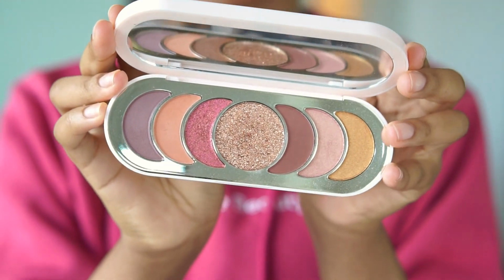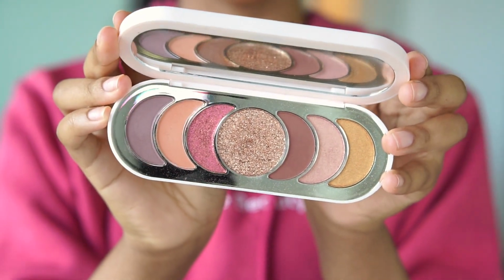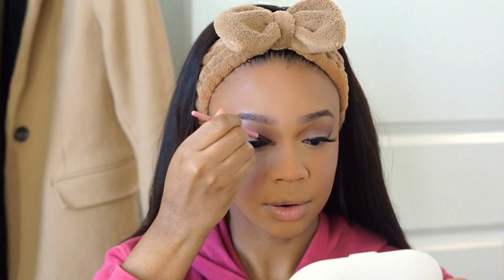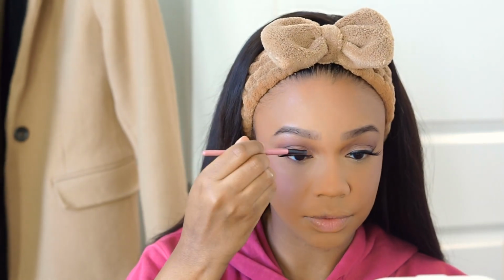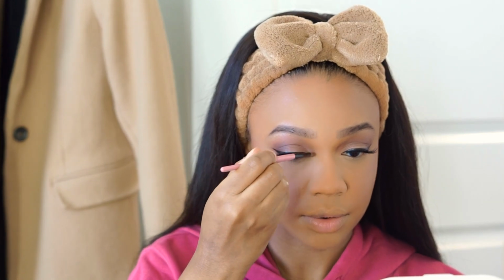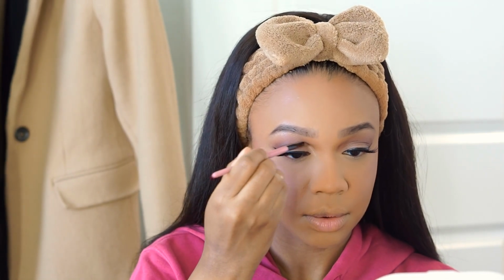Alright, now going back into the eyes, I do want to use a highlighting shade on the inner corner and use some more of that dark brown that I used on the crease on my bottom lash line. So first going in with that highlighting shade. We're taking it from the inner corner and working our way up, just like this. You can work it up into your crease if you want, or you can just do a little boom boom cap.